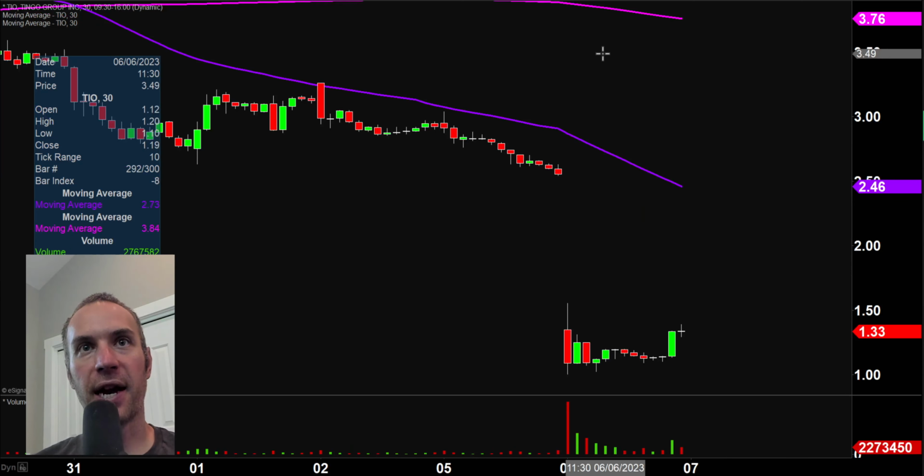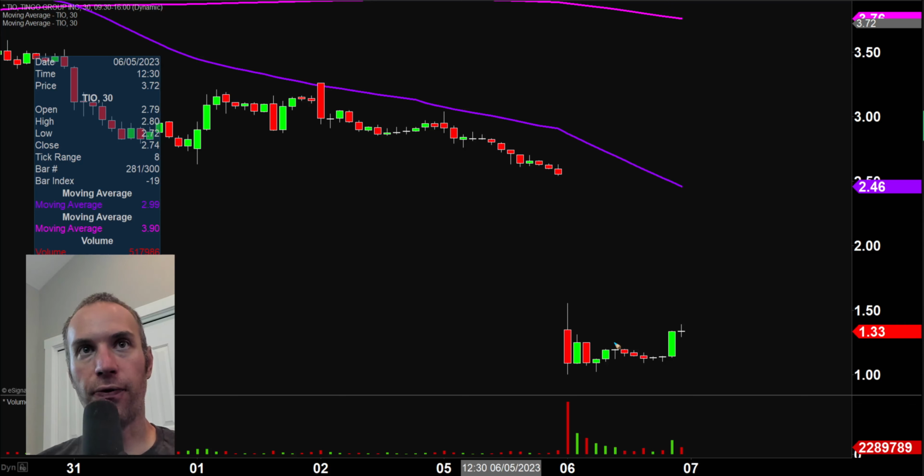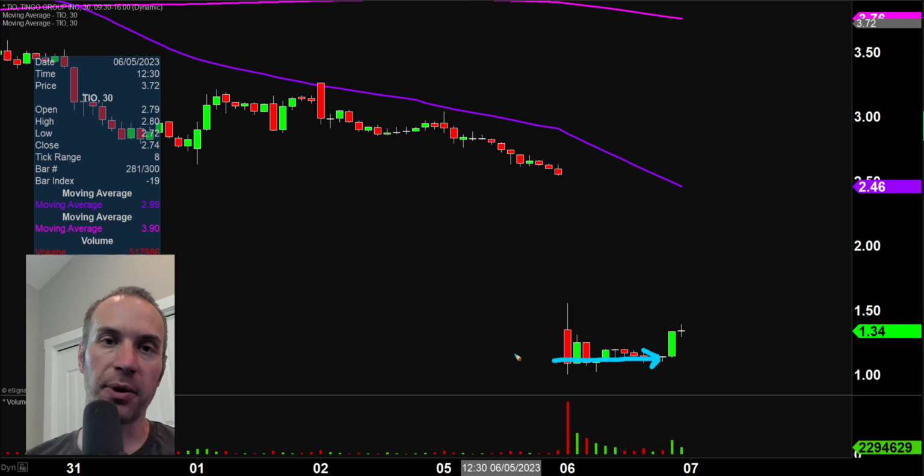Next one, TIO. Absolutely bloodbath today on this one. But what makes the current setup interesting is twofold. First, yeah, big gap down, and then the price essentially just went sideways the rest of the day. Again, as I've already mentioned, just because something goes sideways does not mean that it's guaranteed to be the bottom, but it does at least make it a little bit more rational to think in that way.